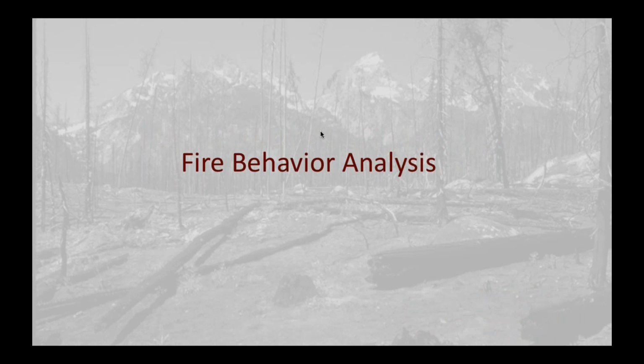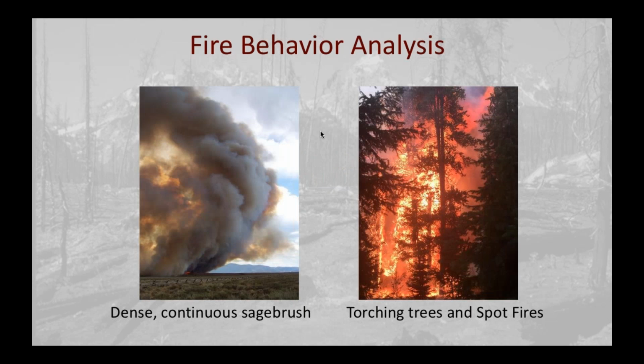The first is fire behavior predictions. I'm a fire behavior analyst myself, so I wanted to get my hands on this data and run some geospatial models on my computer. At Grand Teton, our biggest fuels challenges come from these two situations. One is dense, continuous sagebrush that carries fire rapidly with flames over 30 feet tall. The other is torching and crowning conifer trees that spew burning embers that cause spot fires out ahead of the main fire and jump over roads, rivers, and fire lines. So knowing about the distribution of these fuels will help us use models to predict fire more accurately.